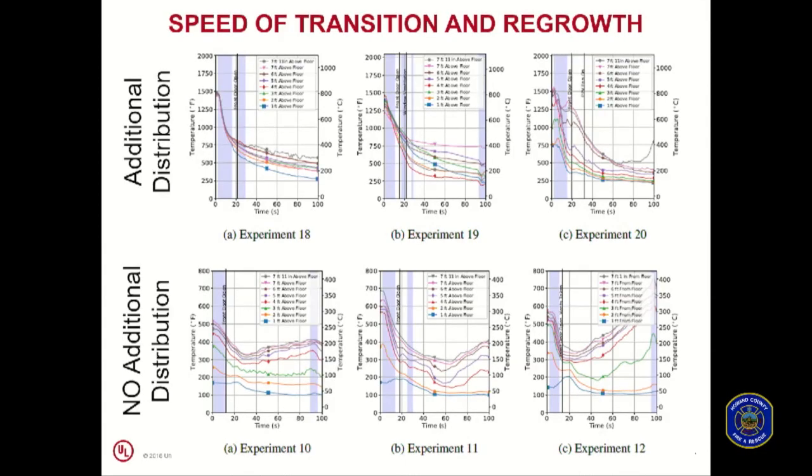You see the temperatures there. All the temperatures are going to continue to decline. We've now further wet the fuels in that compartment. We're not concerned about regrowth as much as we would have been before because we're confident in wetting those surfaces. The only outlier there would be in experiment 20 in the top right. Towards the right-hand side of the chart, you see the ceiling temperatures start to rise again. That's an indication where we didn't get water to one given surface in a specific spot, and we started to see a little bit of rise. So obviously, increasing the speed of our transition is going to decrease any regrowth concerns. And then adding in our additional distribution of water is going to take care of that for us.